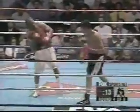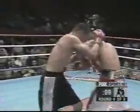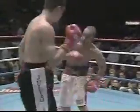Shortly, the referee working to the body. Gonzalez with a left-right combination. Roberts comes back. Gonzalez misses a right hand, and the round is coming to a close. It's got 8 rounds of action. We're through round 4.